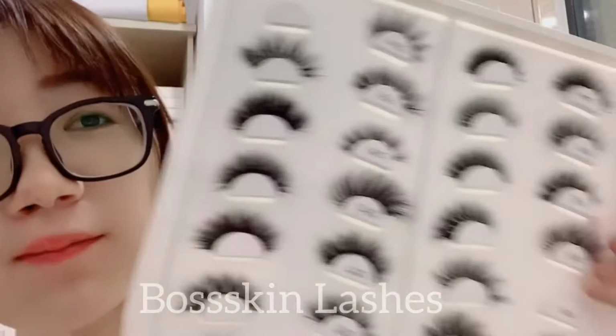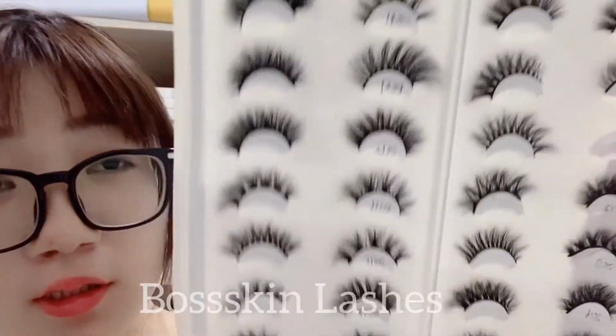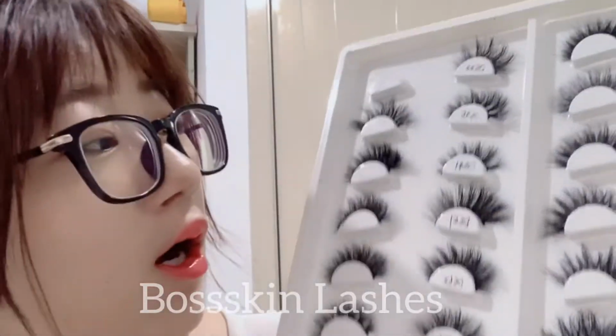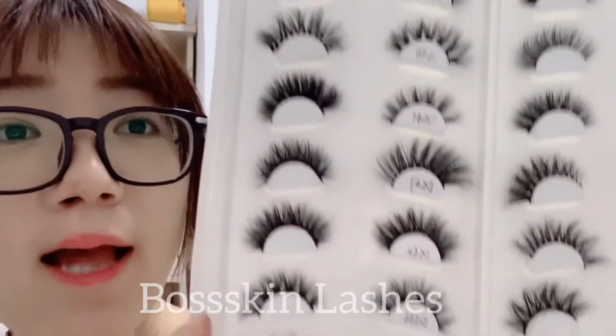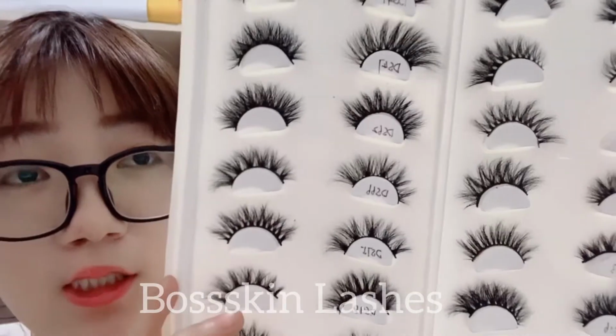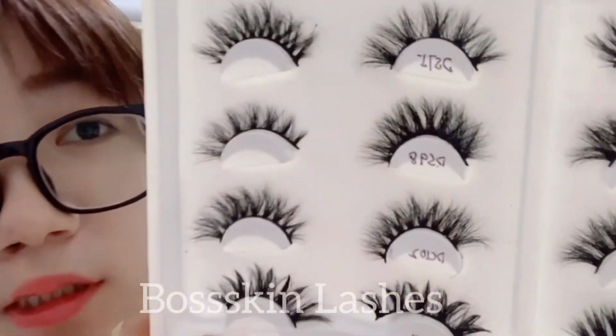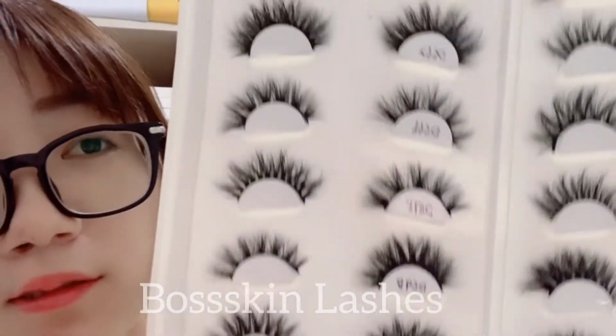Yes, this. Wow, look. This is our different lashes styles. This short and natural lashes styles is 16mm. Yes, looks very natural. It's okay.